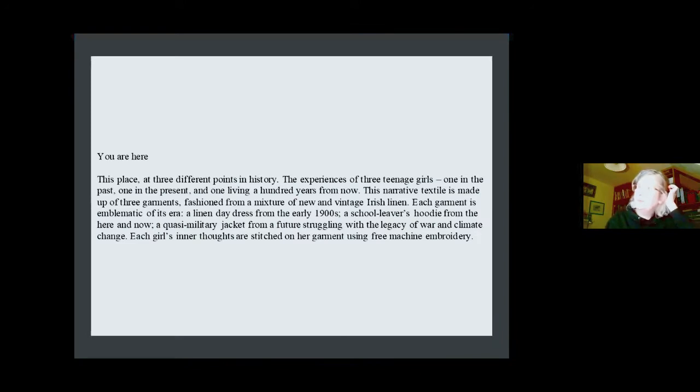So that's just the artist statement for the piece I produced. It was called You Are Here. With things like writing workshops that I do, I'm really interested in site-specific work, and in delving into things like the census, and finding out the history of the streets around a particular place. So my idea with this was that it would be quite a site-specific piece, albeit with imagined characters, about three teenage girls, one 100 years ago, one now, and one 100 years in the future, trying to express the different concerns of young women at these different times.